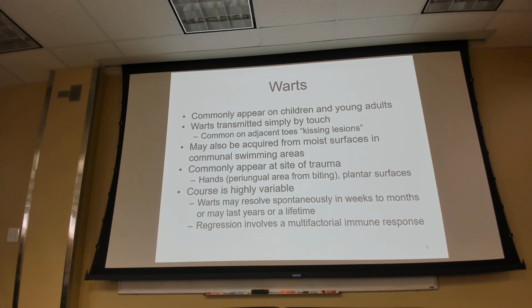It talks about the fact that it can be on moist surfaces, which I just talked about, like swimming. Sites of trauma, so hands, it could be up around the nail, up and under the nail. Why it's talking about biting is kind of odd, because I would not be biting something that's right there. But if you want to chop it off with your teeth, then have at it.